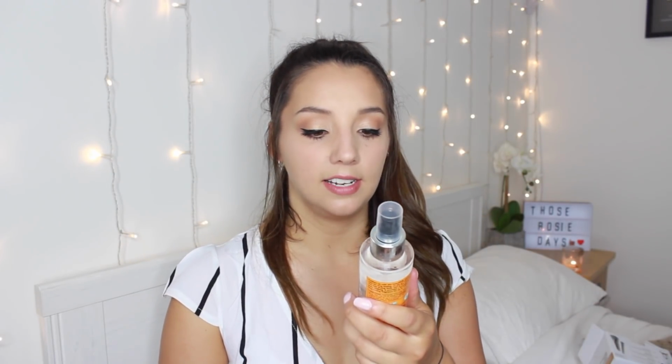Then I've got this, which is the I Love Exotic Fruits scented body mist. So this has got mango, grapefruit, melon and pineapple in it, so let's give it a smell. That really wasn't what I expected it to smell like. It's not bad at all. It's just really not what I was expecting. It also smells quite orangey, and it doesn't say orange in there. I don't know why, I just expected it to smell really tropically, and it doesn't. But it's still nice, don't get me wrong.